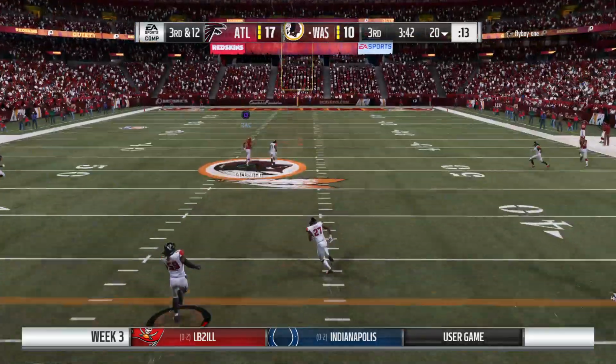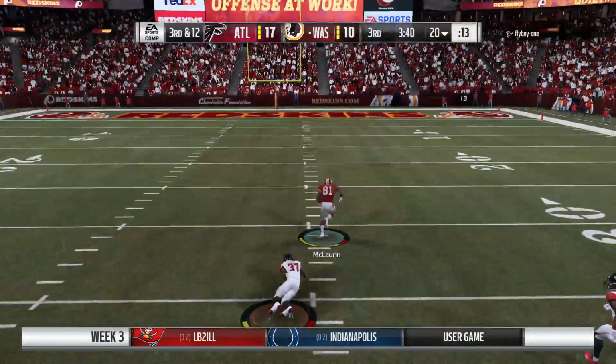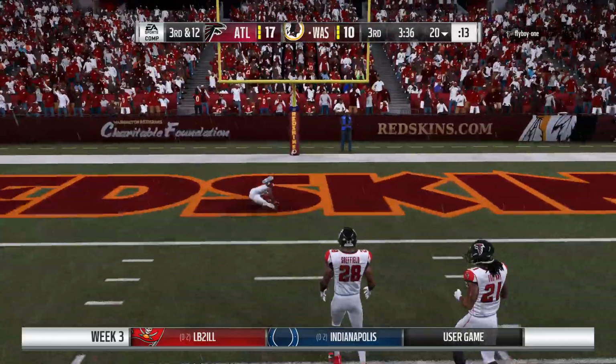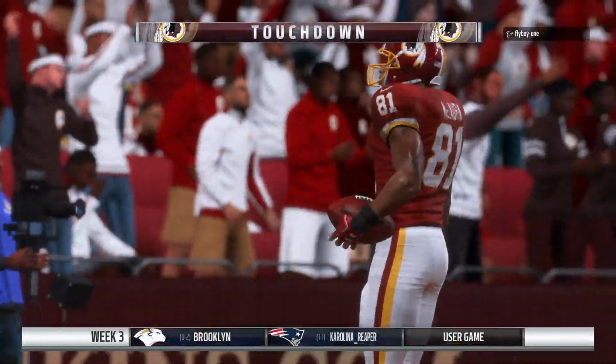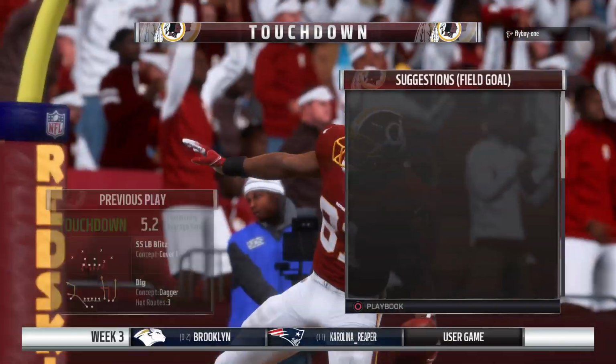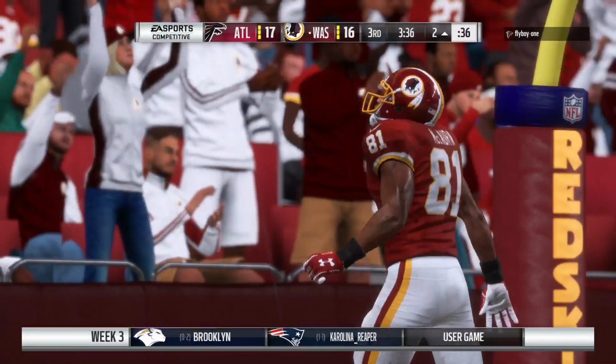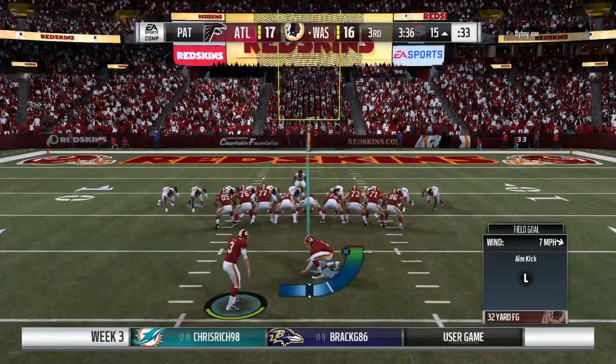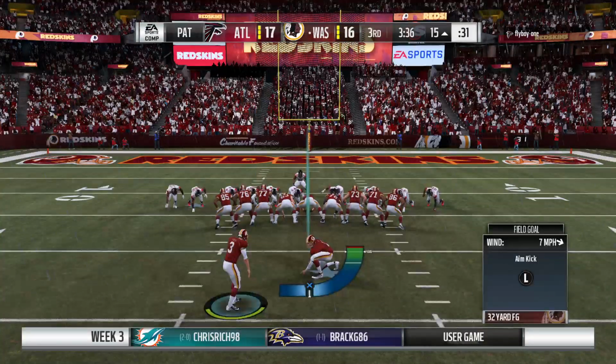They'll look to throw. He's going to loft one deep over the middle. And that's caught inside the 35. Touchdown, Washington. A big play there. An 80-yard touchdown. And the Redskins are an extra point away from tying this thing up.